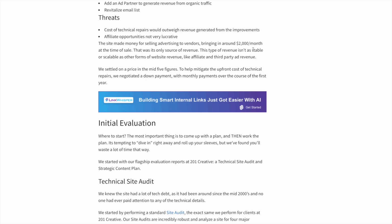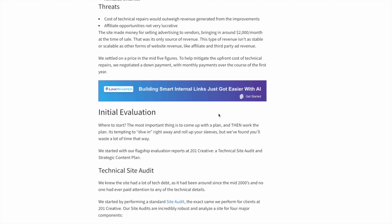Getting those repairs done meant the site could start earning money sooner, and then we could use that money we're earning to pay down the future payments, right? So not trying to over leverage, but trying to understand how cash flow works and maybe use it to a bit of our advantage. And that's one of the benefits of a private deal, that you can have a lot more flexibility.